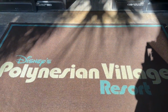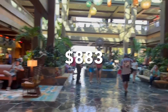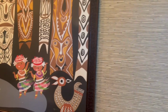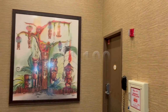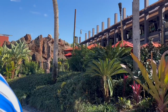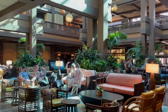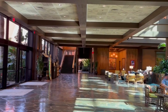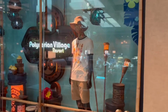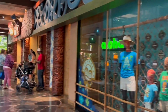Now, with that being said, the Polynesian Village Resort does have a deluxe price, with rooms here averaging about $883 per night. If you're looking at having a theme park view, it's going to be around $1,100 per night. And if you're a DVC member or wanting to stay in one of the Disney Vacation Club member rooms, you're looking at paying around $851 per night. This hotel is also home to club level service along with 1-bedroom suites, VIP suites, the unique King Kamehameha suite, along with a honeymoon room.